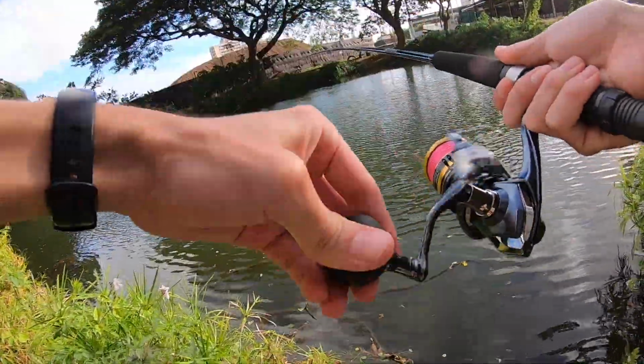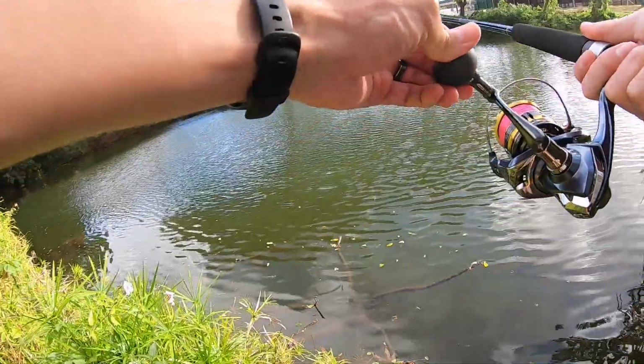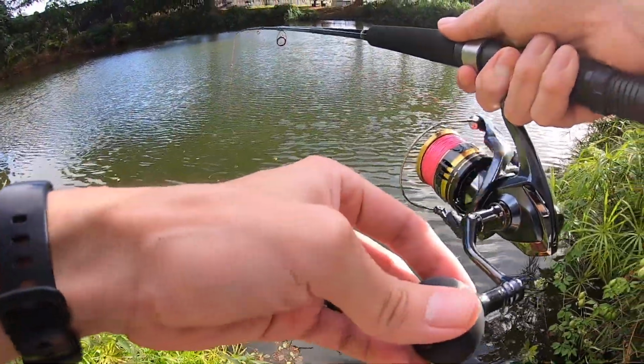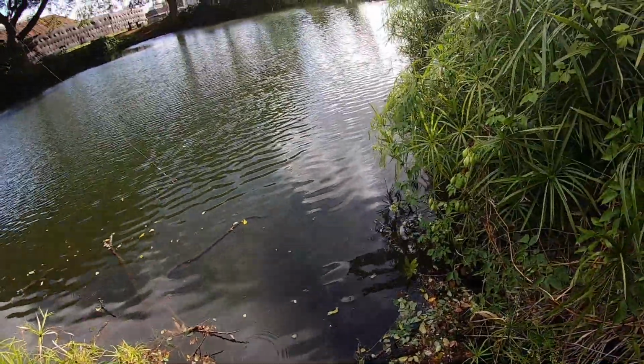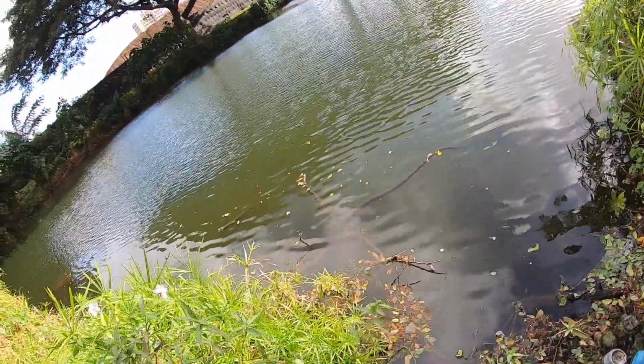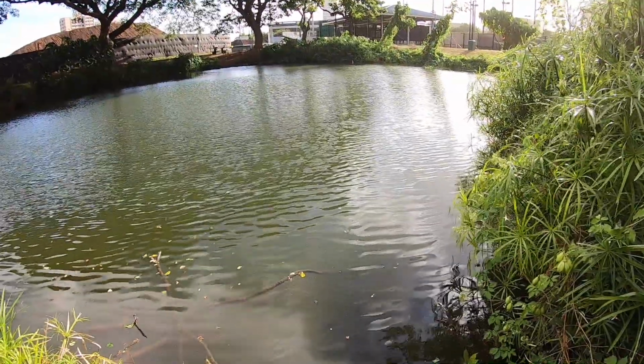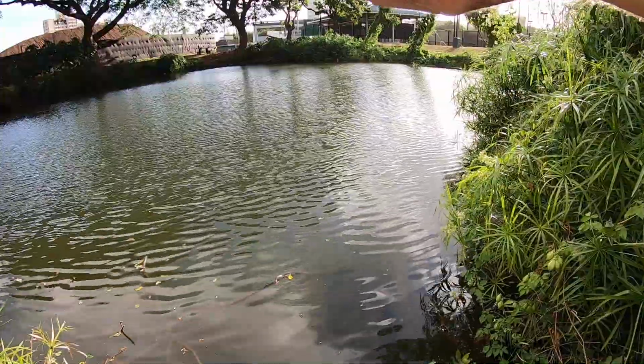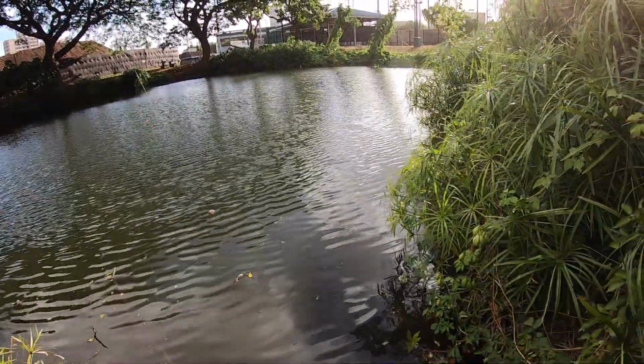Yep. Oh, he wrapped around a stick or something. No! Oh, it's the smart fish of this little pond. Okay, I think I just found out the secret, bruh. Don't even try to put the hook all the way through. Just put it on a little bit.